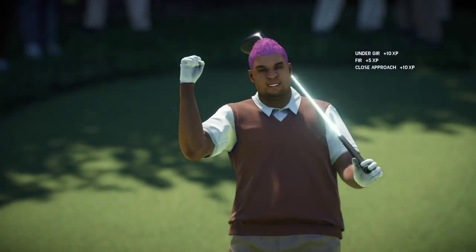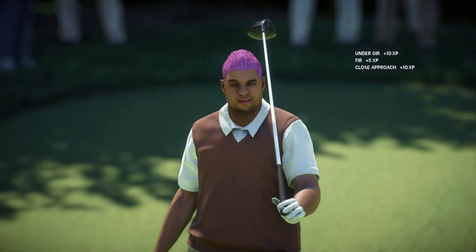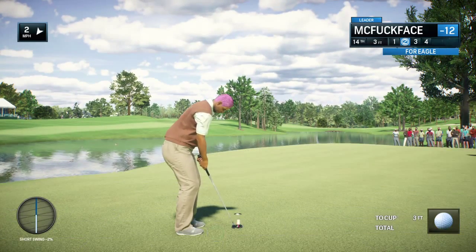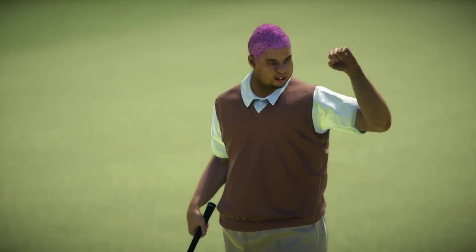Eagle attempt on the way. This is the second shot at the par 4. Right, too. Beautiful.